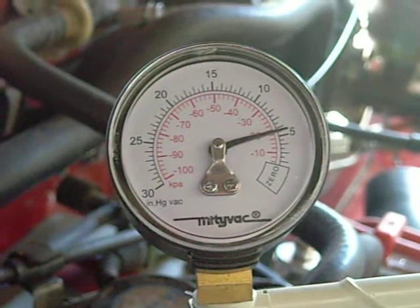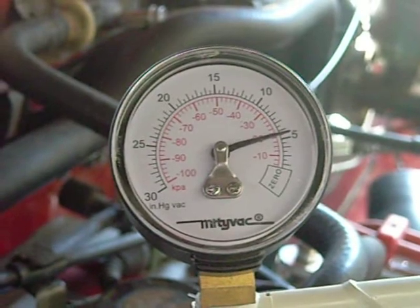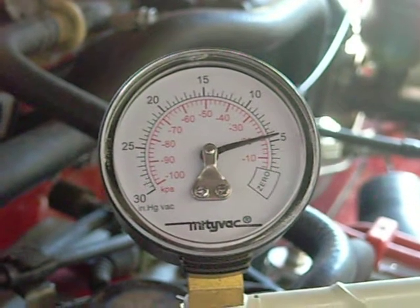up to, I guess it was like 10 inches, and the motor should begin to start to stall. So I'm going to try that next.